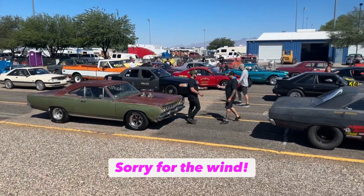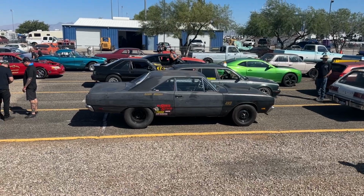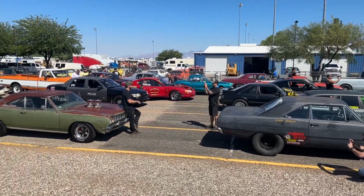Look at Dave over there posing for photos. You got Jeremy sort of stuck over here. They're trying to do the run race, but they won't let them because they're going to work side by side.